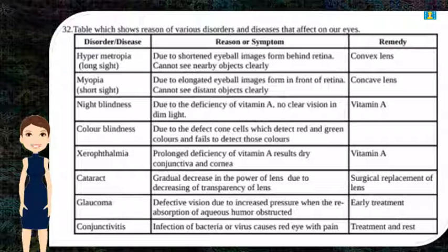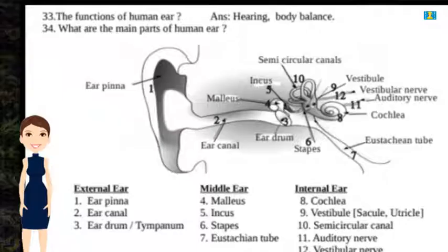Disorder: conjunctivitis. Infection of bacteria or virus causes red eye with pain. Remedy: treatment and rest. The function of human ear. Answer is hearing, body balance.